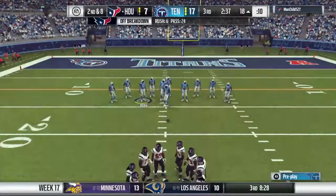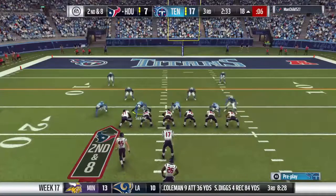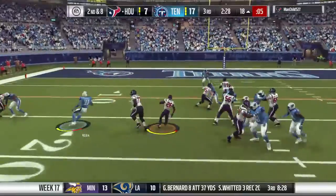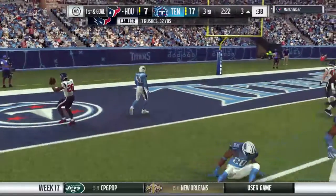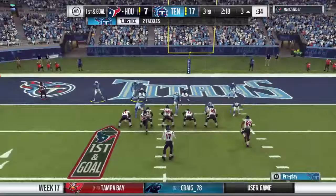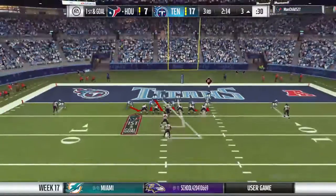And after the play on the ground, that brings up second down here. They'll run it again with Miller, and stopped a few yards shy of the goal line at the 3. It's a really nice 15-yard pickup, and now it's 1st and goal. And now it looks like they're going to be in the hurry-up.